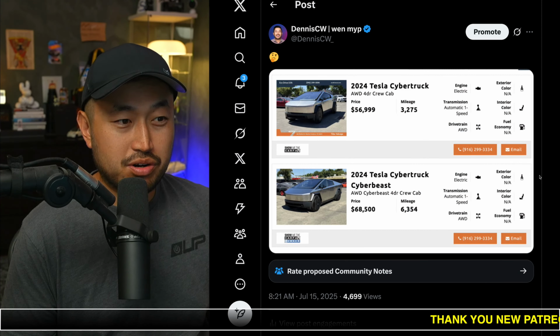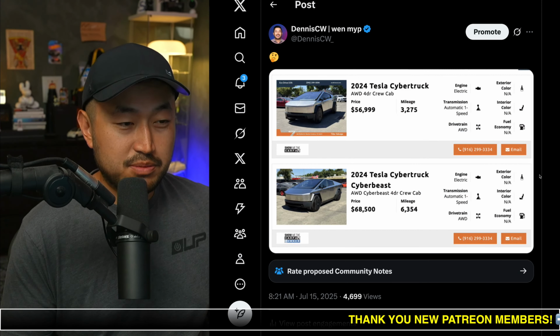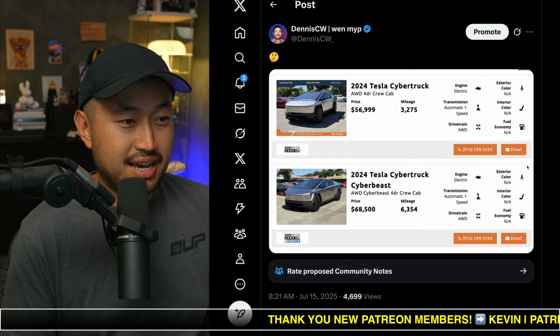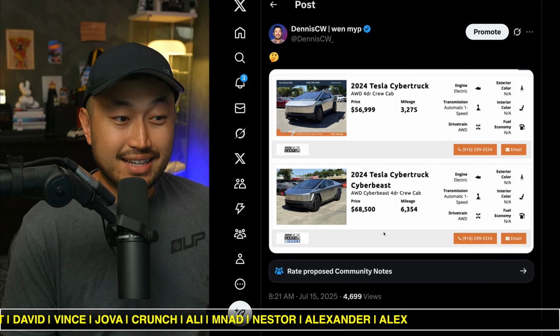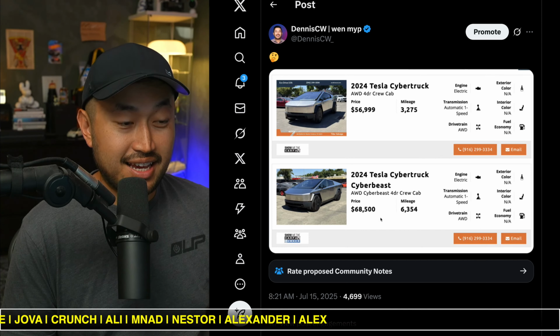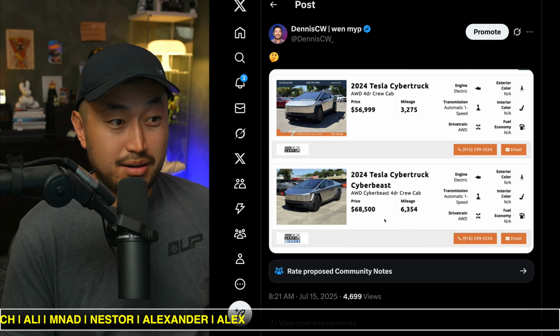But if we take a look at it, here's the truth on it. Is the Tesla Cybertruck market actually crashing? That's the real question. I forgot who sent me this, but thank you for sending me this in the DMs. You can see a 2024 Tesla Cybertruck for $56,999. We've got a Tesla Cybertruck Cyber Beast, $68,000 with 6,554 miles. This is a crazy price for a Cyber Beast, $68,000, because that's the lowest I've seen, period.